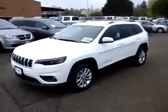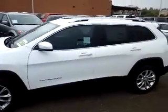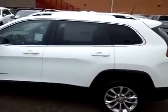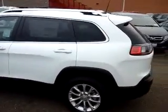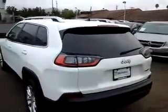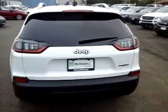Wanted to take a quick video here for you of our 2019 Jeep Cherokee. This is a Latitude Edition. The Cherokee's, for us, a very popular vehicle in this area. Rated, they get about 25 miles average to the gallon. So locally, you get a little bit of the best of both worlds.